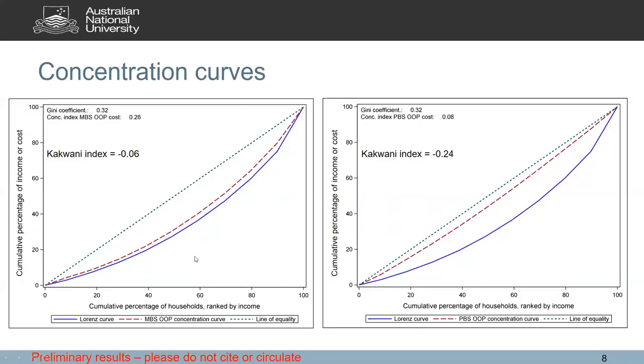The red curve here shows the distribution of Medicare costs, and we are interested in where the red curve lies in relation to the blue curve. If it sits inside, costs are regressive, and if it sits outside, costs are progressive.